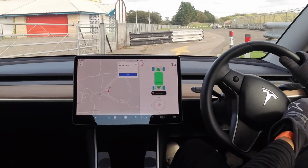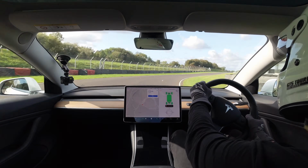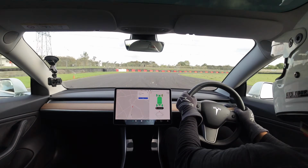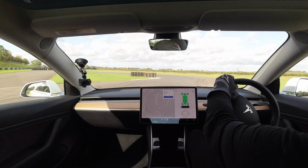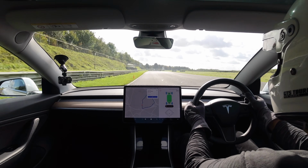Okay, here we go. No traffic at all in this session, which meant for 3 very consistent laps and 3 very consistent lap times. I had one slightly hairy moment coming out of the S's, which I'm sure Martin will overlay now.